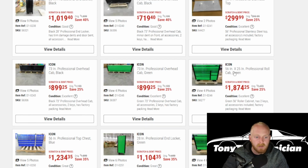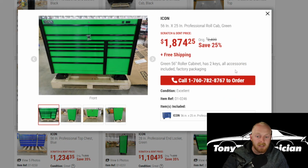So here's an Icon 56-inch at $1,875, basically down from $2,500. So that's $625 basically of savings. And it's still in excellent condition. So while $1,900 is still quite a bit of money to spend, if you're already looking at Icon boxes or boxes of similar quality, you're probably already going to be in that price range. This is originally $2,500, which I think is a little too much for Icon boxes, but I don't think they're far off. I think with these discounted prices, this is roughly what I would actually pay for them if I were looking for a box.